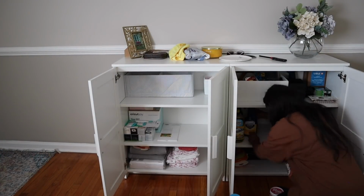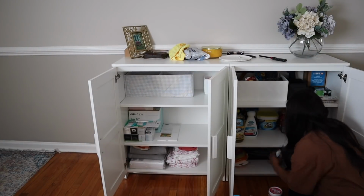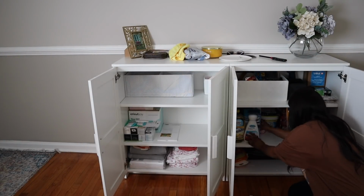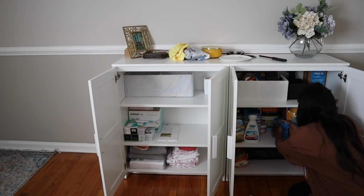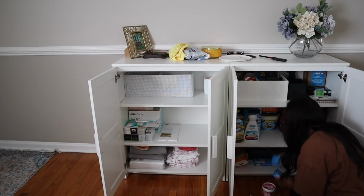Originally, I had to put all of my cleaning products into one of those storage bins, but it just felt like it was taking up a lot of space. And now because I have all of these extra cleaning products from Therabee, I decided that I should take that bin out, and I was able to fit so many more things in the cabinet.